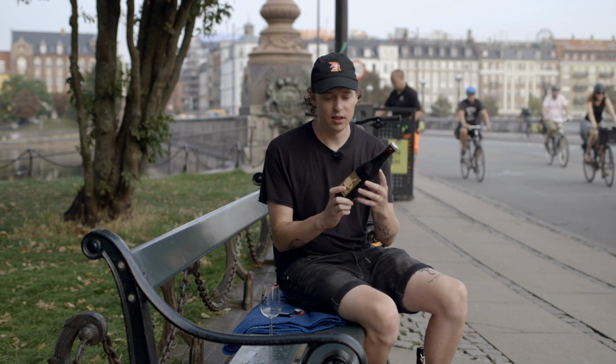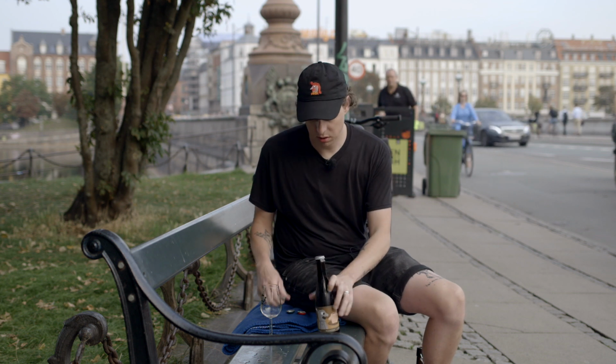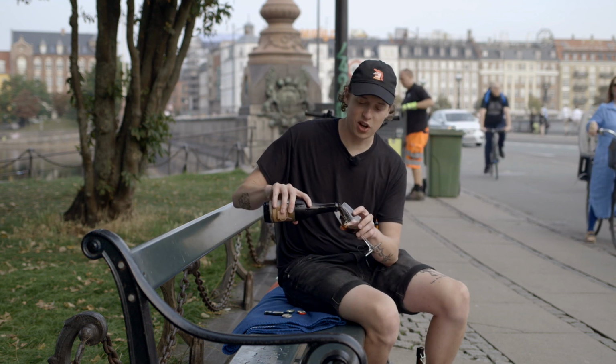For the next beer, we have another kind of classic Mikkeller beer that we've updated a bit, changed the recipe, tweaked it. This is Coffee Stout. This is a coffee stout, 6%. Hoping to get from this one is some sweetness and some bitterness from the coffee.